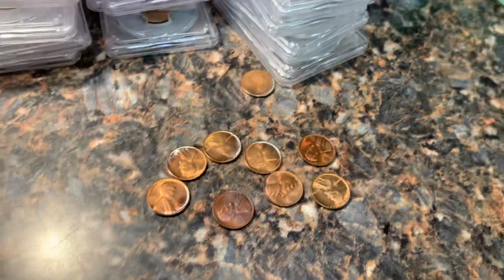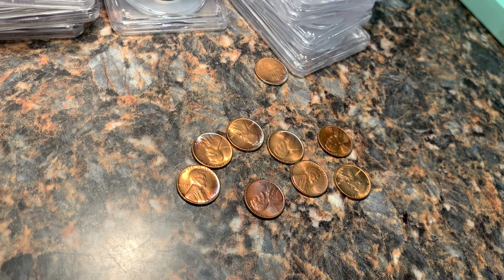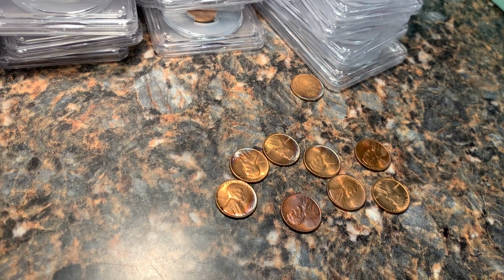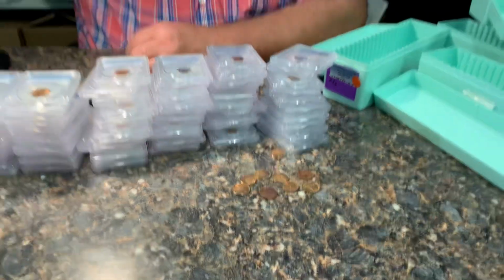Try and put a little more light on them so you can see them a little better. Yeah, that's a bummer.